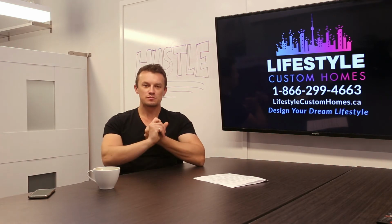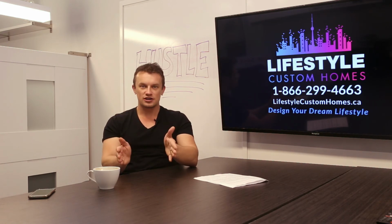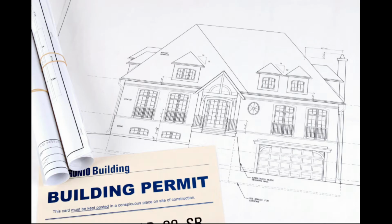So what are some other notes about building permits? One, they have to be posted in a conspicuous place for everyone to see. Two, you will need to have a copy of the stamped and approved drawings on the site at all times. This is what the inspectors use when they're making their inspections. So do everything by the book. Show the inspector that you are competent, and you will avoid any stop work orders or any deficiency notices.